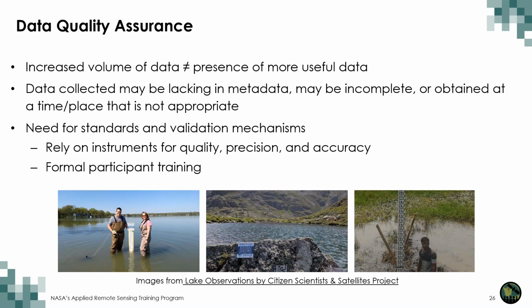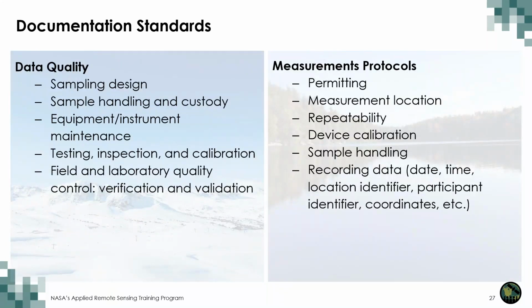Several initiatives rely on measuring instruments to provide their quality, precision, and accuracy, which can in turn indicate the validity of observations. It's important to consider formal participant training to assist in data quality assurance. There are many types of documentation standards, and these, again, can really vary from project to project and can also vary across disciplines. Documentation for citizen science projects can contain data quality standards in terms of the sampling design, sample handling and custody, equipment maintenance, testing, inspection, and calibration, and ensuring that field and laboratory data undergo verification and validation.